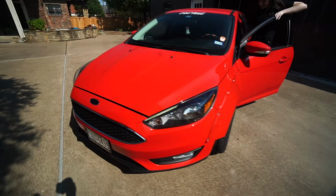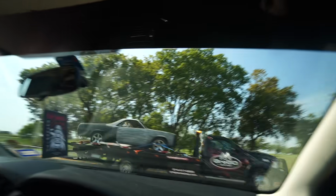Let's take her for a rip. Hey, I want you guys to know out there, you don't gotta have the fastest and the best model to modify it and have fun with it. This is a base Focus and it's lit. Okay, a little El Camino action. So where are we driving, boys?